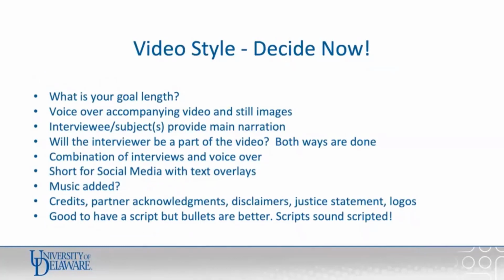So the first thing to do is talk about your video style. You want to decide right away because it's easy to get too much content, too little content. You want to have a good idea, worked out with your subject, about what your goal is. So what's the goal length? I recommend keeping things short.